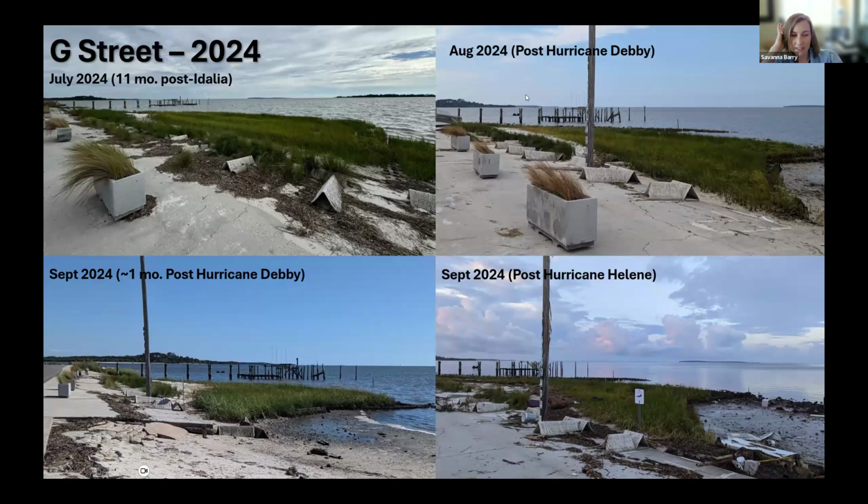But I don't have data from the aerial images to show for this, but I do have on the ground photos to show, like, after Idalia, this is the next summer. We had awesome recovery. This is all self-repair of this shoreline. This is nothing that we came in and replanted. And then we had post Debbie, you almost can't even tell that this site was hit by anything. And then similarly, 1 month post Hurricane Debbie, just before Hurricane Helene, it looked similar.